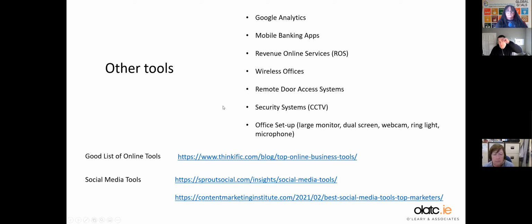CCTV cameras, again, remote CCTV, linked back to your phone so you can see who's in the building at any one time. You've got backup on your cloud storage as well. So if someone breaks in, you have it on your phone, you have it backed up in terms of a file. Then your office setup is something we'll talk about next week, in terms of the equipment that you can buy for calls and stuff like that.